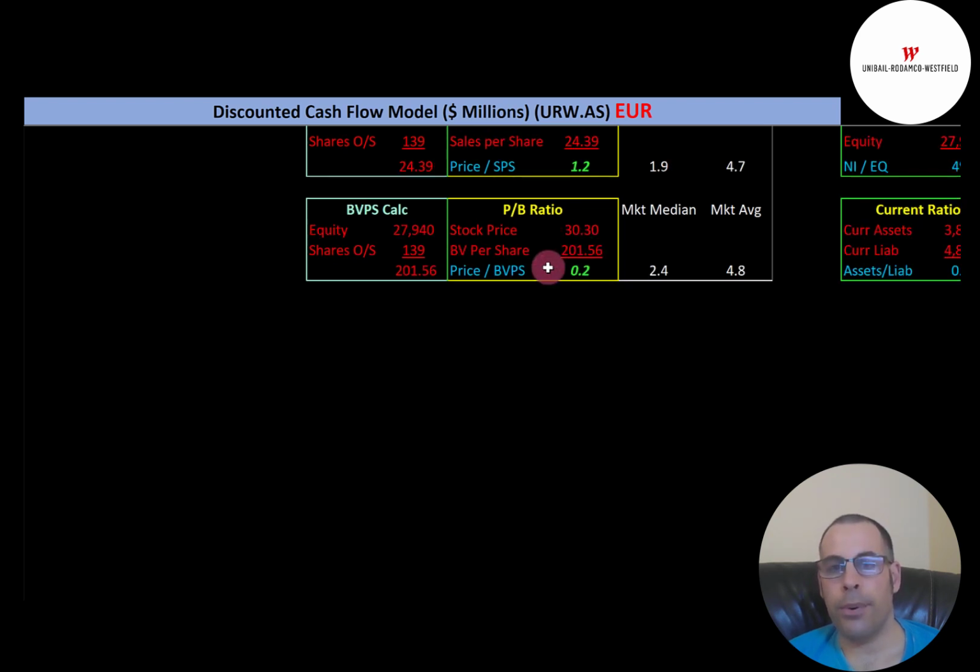They have a really good price to book. The median is 2.4, the average is 4.8. Price to book is stock price over book value per share. To calculate book value per share, that's equity over shares outstanding. And I like to see below 3.5, they're at 0.2. So investors are paying €0.2 for €1 of book value. Remember, equity is total assets minus total liabilities on the balance sheet.